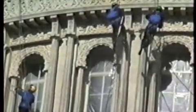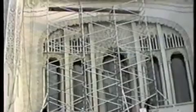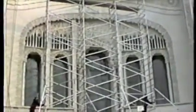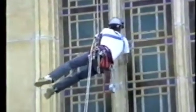A thorough understanding of the chemistry of masonry, metals, and other building materials helps us select the best techniques and materials to restore and preserve them. We treat historic buildings with the attention and caution that these monuments to our cultural heritage deserve and require.